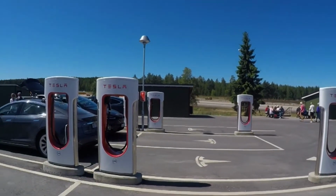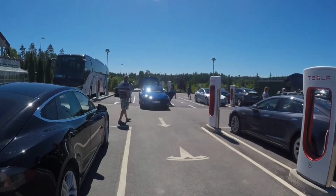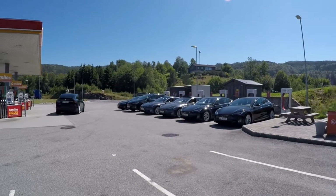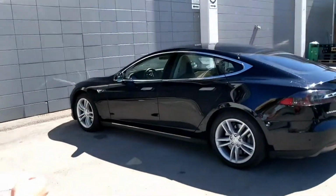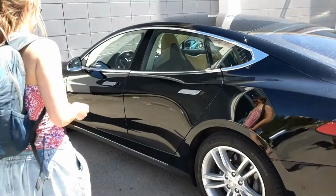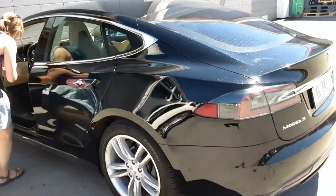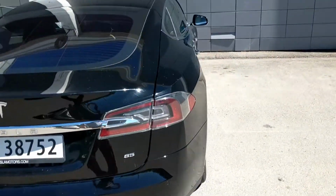In Norway, over 50% of all new car sales are electric. Hiring an electric car was the obvious choice. In Oslo, we hired a 2014 Tesla Model S Classic 85 from a peer-to-peer rental service. The Model S had done over 80,000 miles but still drove beautifully and had a fantastic range.